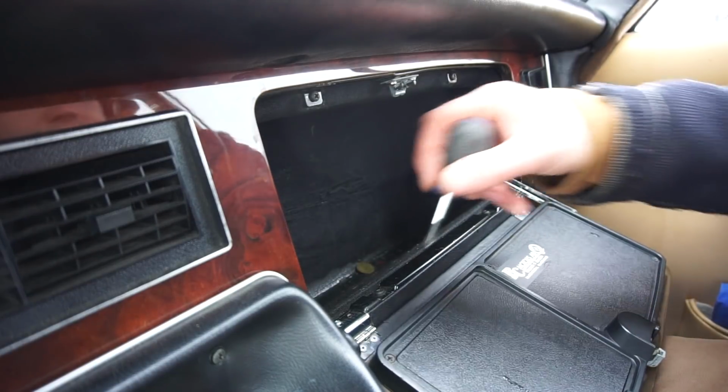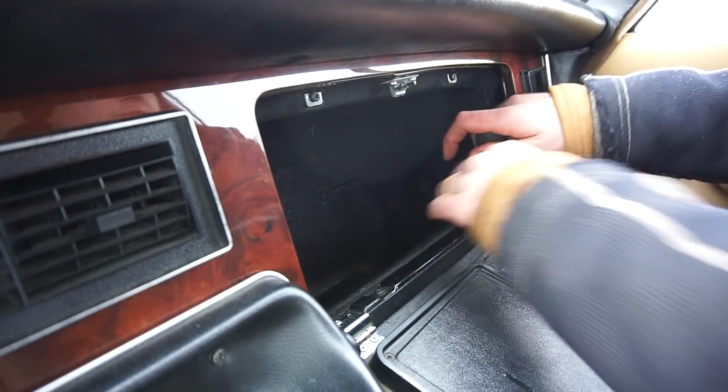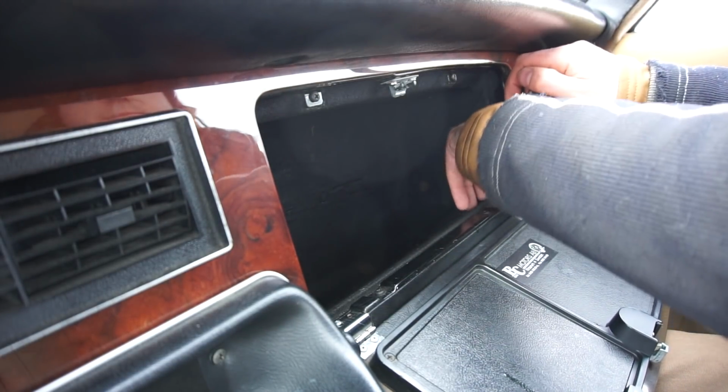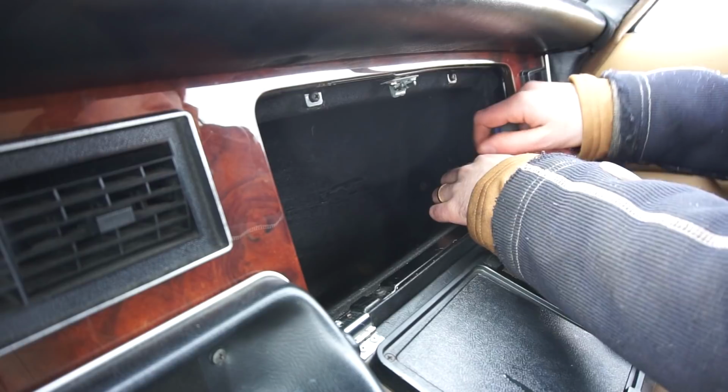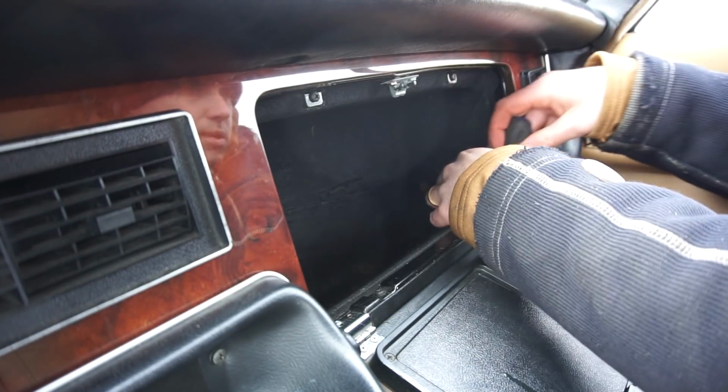If you keep hearing a weird sound in the background, it's just the clock in the car has gotten noisy now that it's gotten cold outside. I don't really know why, so maybe it doesn't like the cold. But so far the rest of the car is actually enjoying the cold.